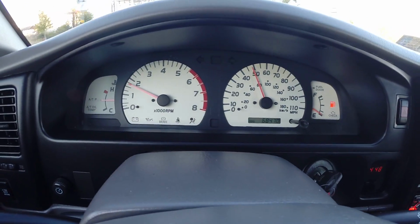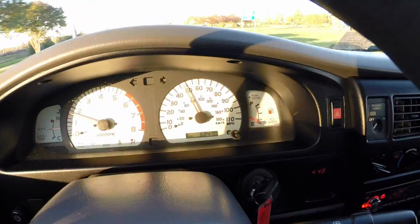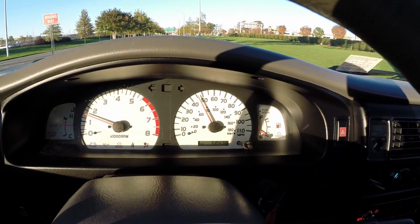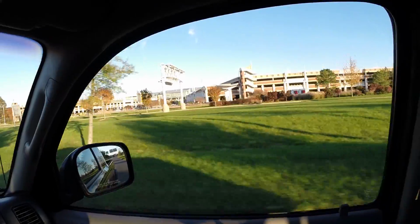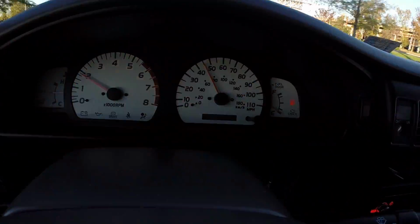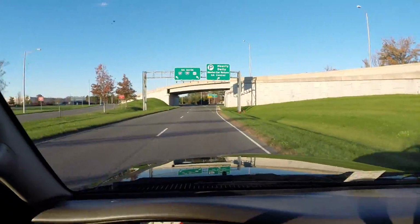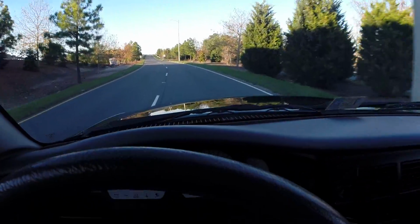V6 engine has plenty of power. Transmission shifts very smoothly, just no issues. There is the Richmond International Airport. Shifts gears, passing gear, no problem. Like I said, I've driven this truck home many times, never had any issues, drives great.